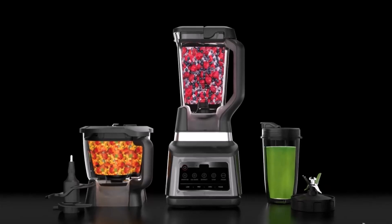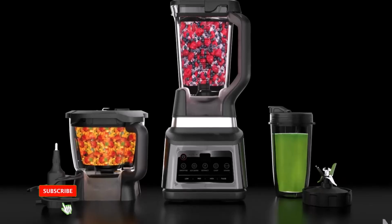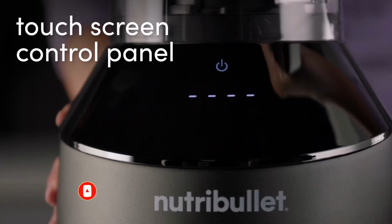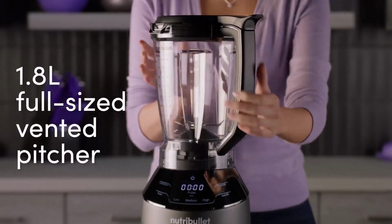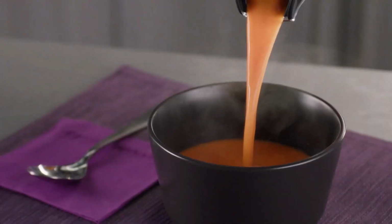Looking for a powerhouse in your kitchen? Look no further than the Ninja BL770 Mega Kitchen System. With its 1500-watt motor, it effortlessly blends, mixes, crushes, and processes, making meal prep a breeze. This versatile appliance is a must-have for anyone seeking convenience and quality in one package.